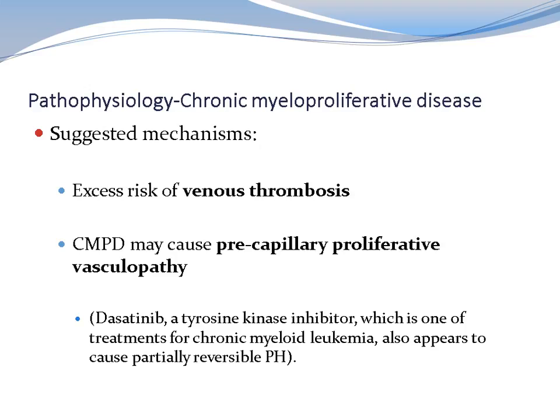Chronic myeloproliferative disease. There are some suggested mechanisms for that. The excess risk of venous thrombosis, PE, that leads to CTEPH, and chronic myeloproliferative disease that then can cause precapillary proliferative vasculopathy. And I'll talk again afterwards on Dasatinib.